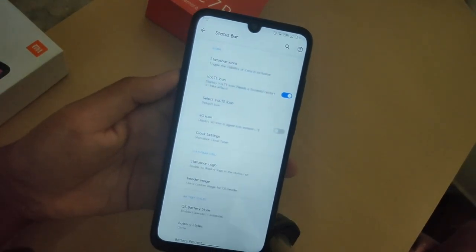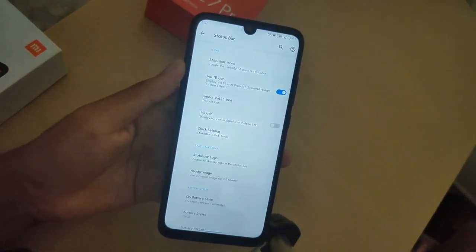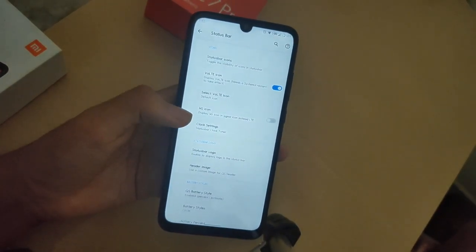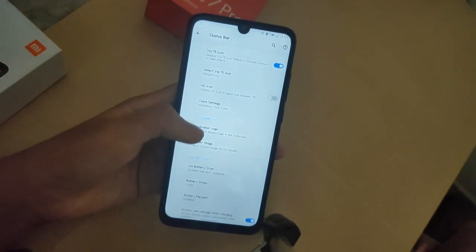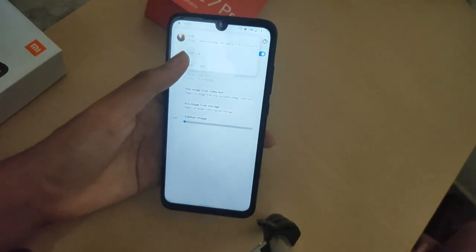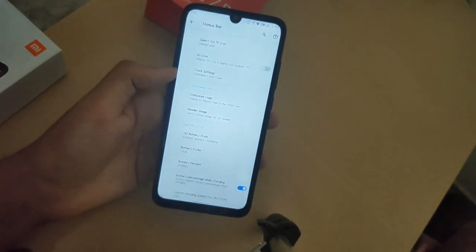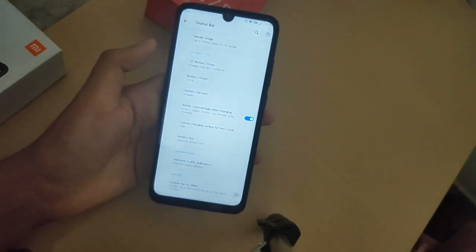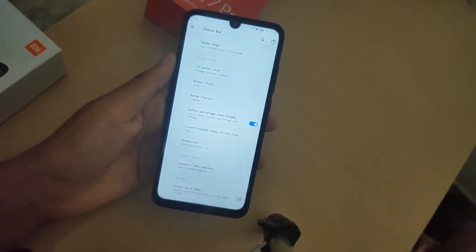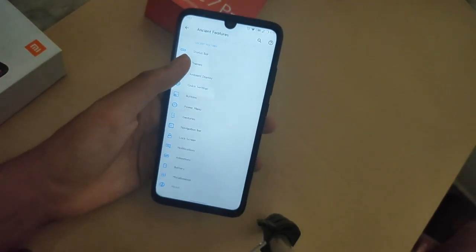You can see in the status bar option, we have the VoLTE icons. We can change the VoLTE icons. We can add the 4G icons in there, and we also have an option to enable the status bar headphones, and also we can change the QS battery style and stuff. We can change the battery inside, or we can choose if we want that battery outside itself. And it's just fine, and everything is just working fine out of the box.